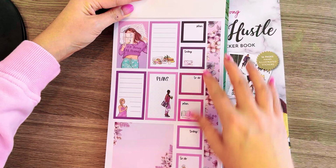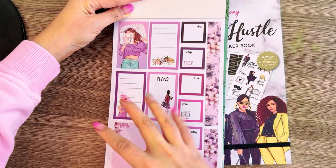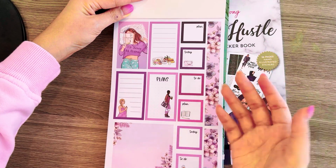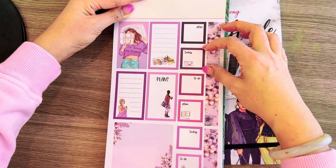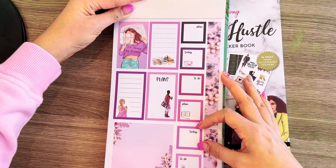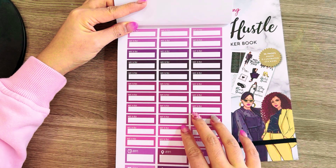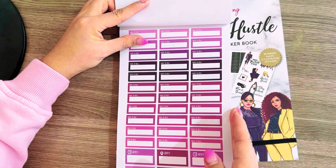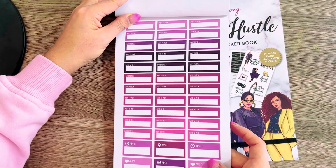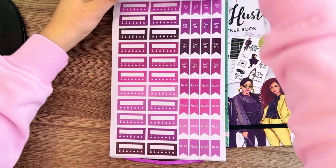For example, you have these vertical boxes where you can fill in your to-dos or journal your thoughts. This one is a little box where you can mark off your specific appointments or meetings. There are many labels where you can leave a note to yourself, or appointment trackers and appointment reminders. Also, we have lots of trackers.